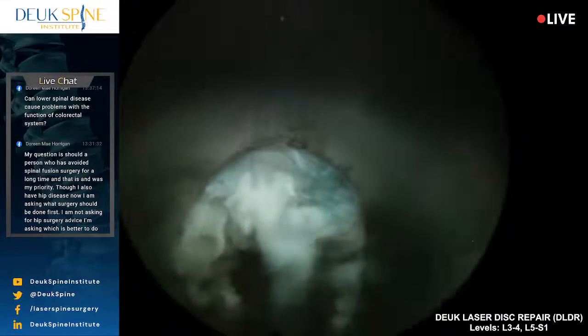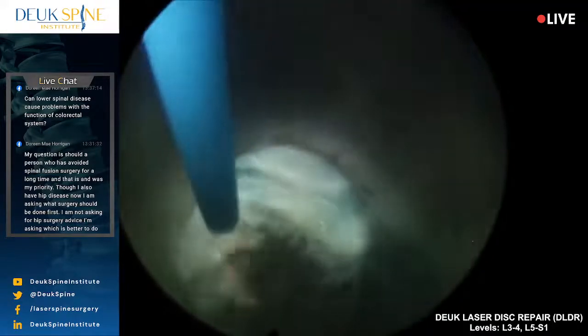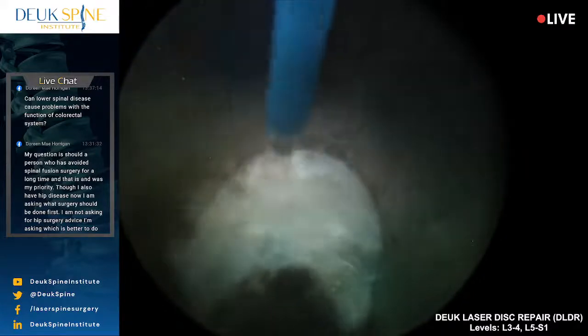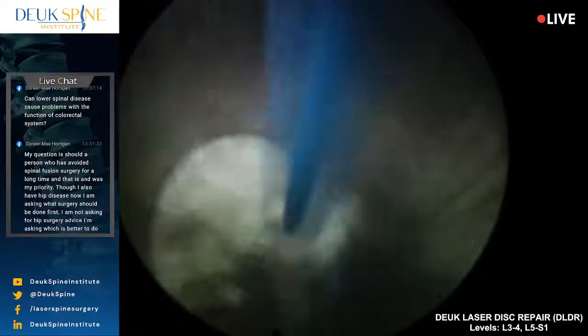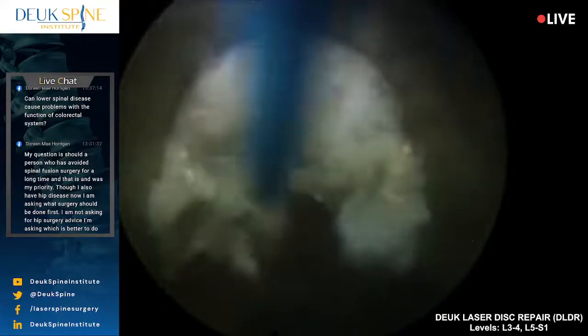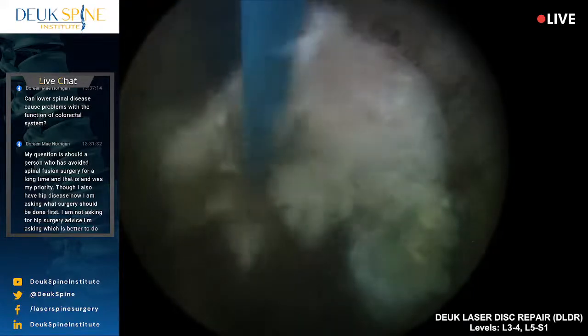This disc was very badly damaged, by the way. I mean, massively damaged. Huge tear, huge herniation. You can just see how big it is. You can see how big the tear was on the discogram. It was ginormous. This is still some more herniated material, and we'll take that long question next.